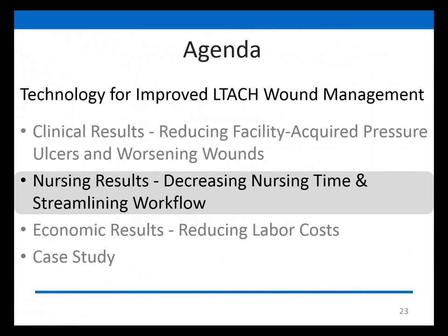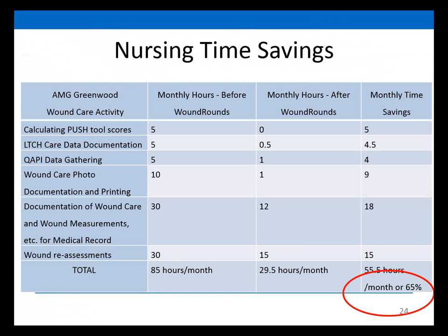So the next thing I want to discuss is how WoundRounds affected our nursing department. It certainly helped to decrease nursing overtime and streamline the flow. This slide is the example of our nursing time savings. It's a quick snapshot of a time saving study that our company did not long after we first implemented the product.